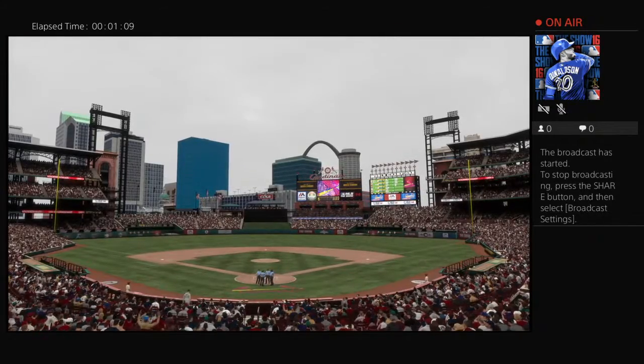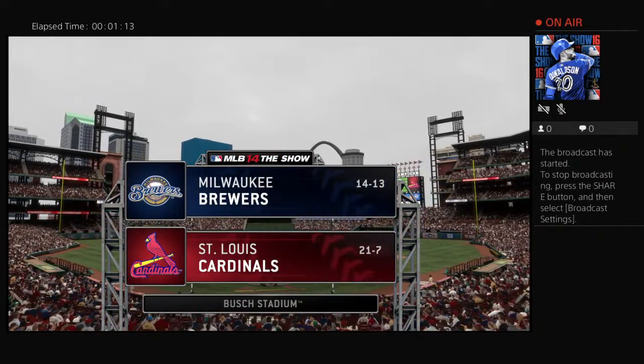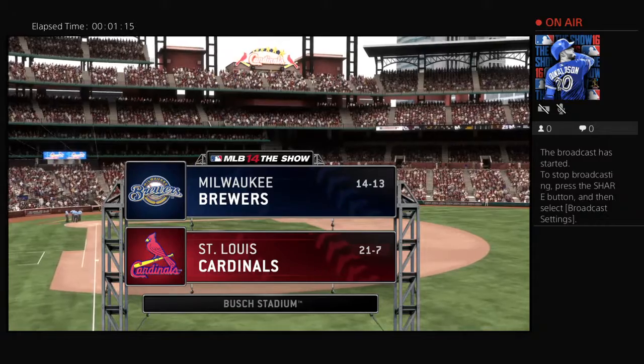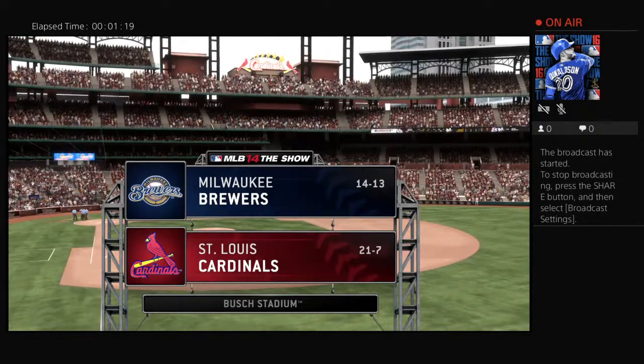With the Gateway Arch welcoming us in the background, a look at Busch Stadium in St. Louis. Today, getaway day here in this three-game series between the Milwaukee Brewers and the St. Louis Cardinals.